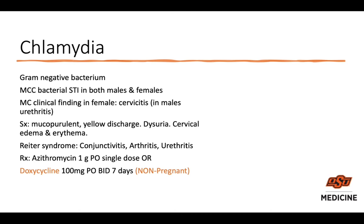And the most common clinical finding in females will be cervicitis. In males, it's urethritis. You'll have a mucopurulent yellow discharge that can have some dysuria. On physical exam, you'll have some cervical edema and erythema. Chlamydia is related to Reiter syndrome, and that's, as you learned in the first 2 years, your can't see, can't pee, can't climb a tree, so you get your conjunctivitis, your arthritis, and your urethritis associated with that.